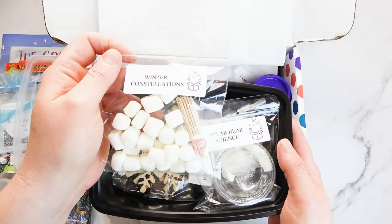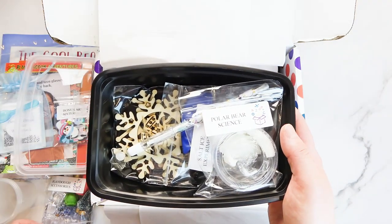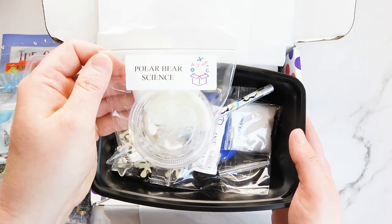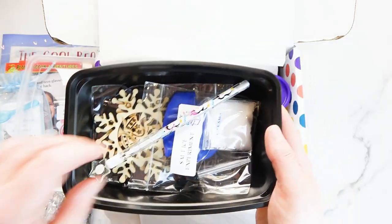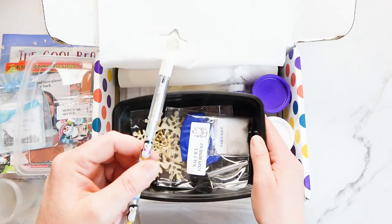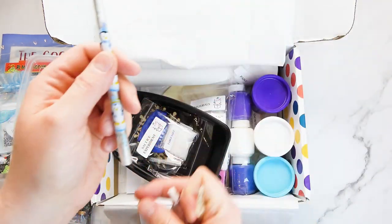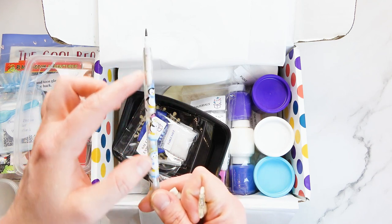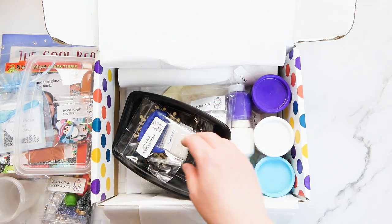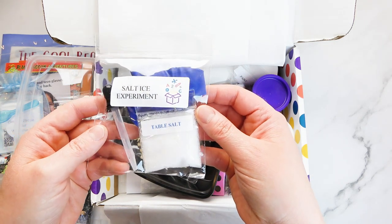We have winter constellations, which I'm guessing you make constellations with the marshmallows and the toothpicks. This is polar bear science. Excited to see what that's about. Oh, a cute little pencil here. When I was little, I absolutely loved these pencils where you take from the front and you push them behind and has all these different pencils inside. I think I'm going to keep this one for myself, but I have a feeling my kids will be fighting over it. We have a salt ice experiment.